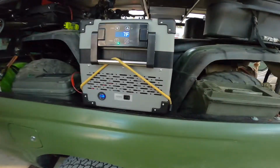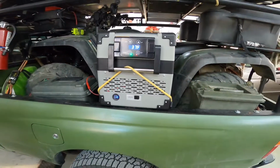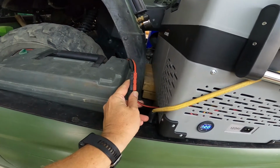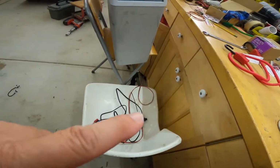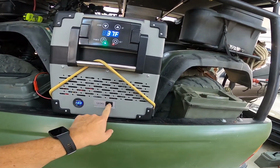Also, while I was in there, I added a little voltmeter on the front of the fridge, and I added a separate pigtail so I can plug it into my Anderson cord. I have these cords all over. I got a bunch on the different batteries and in the front of the truck battery. I have them in all my other cars for other things that I do. So it's still universal on my vehicles, and I still have the original cord. So if I do want to put it somewhere, I can still use this cord.